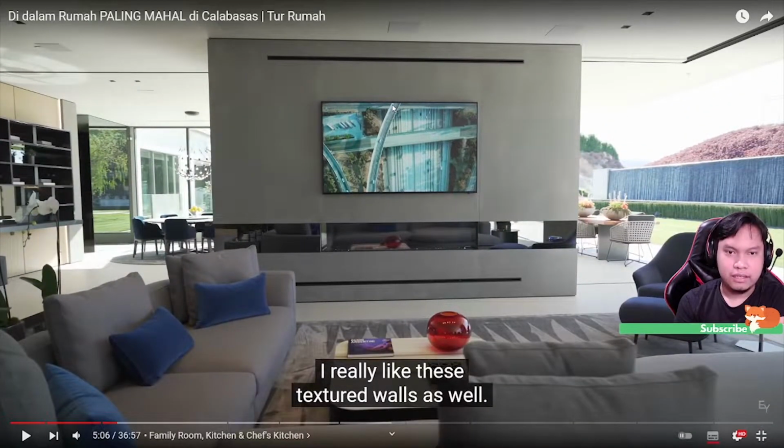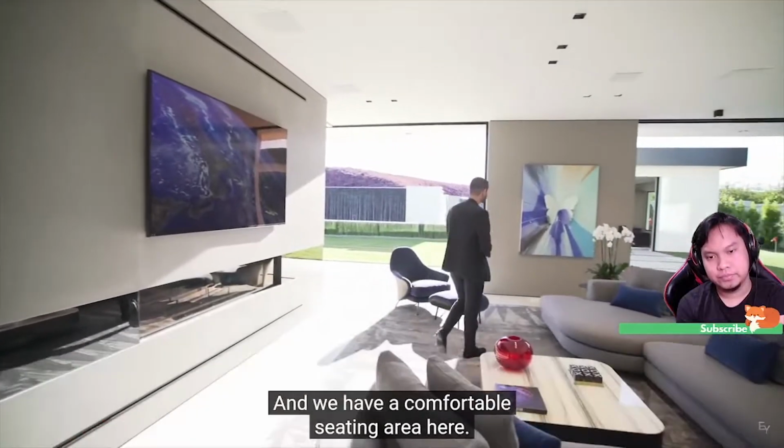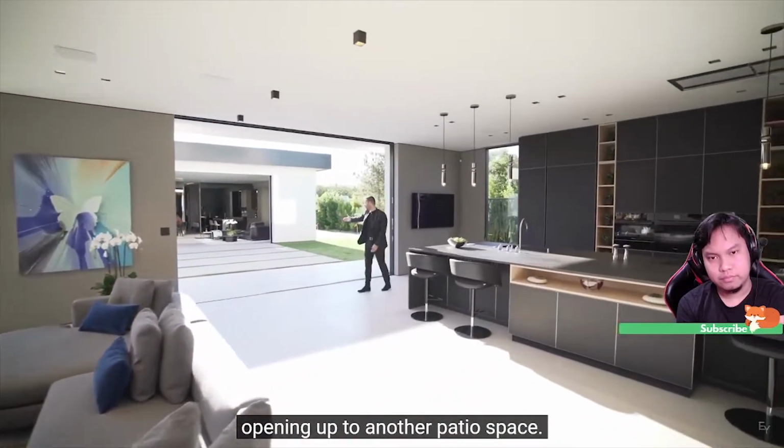Ruang keluarganya ini langsung mengarah ke backyard ya, atau halaman belakang. Semua ruangannya itu ada TV sama perapian. Semua ruangan living room. Of course, right on the other side, we have another set of fleetwood doors pocketing into the walls, opening up to another patio space.